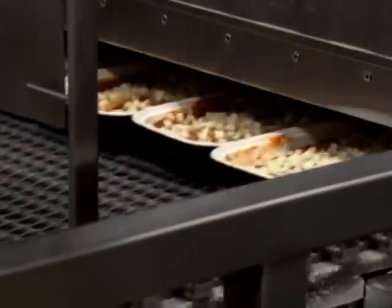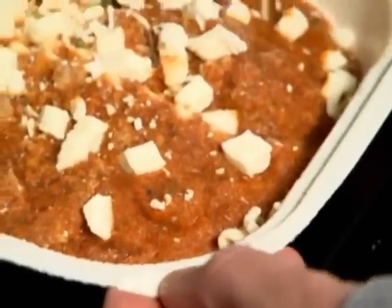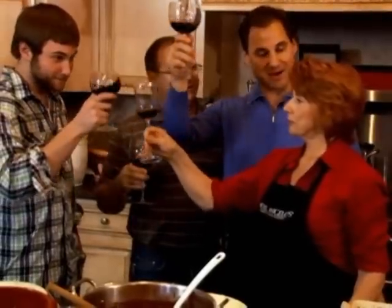Then it heads to the freezer, and it's off to lasagna lovers across the country. So all you have to do is heat it and eat it. That's one comfort food made with pride. Beautiful lasagna. Thank you, Mom. Thank you, Bob.